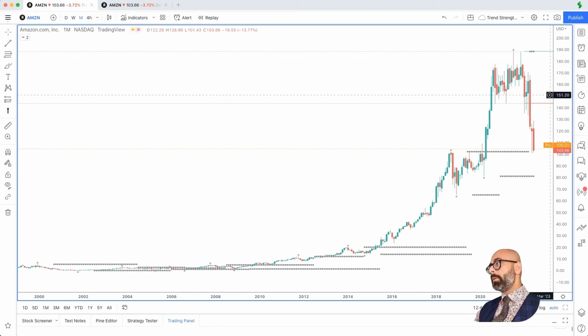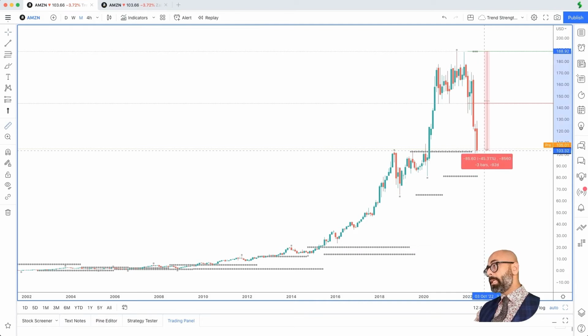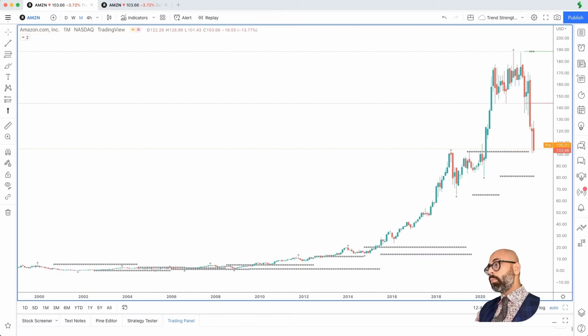So it's the tech sector in general. Amazon is no different. If we just look at the recent fall in price from the high, which is July 2021, we have seen a fall in price of around 45%. That's a significant drop. The point is now, depending on your approach, is this a good time to be buying into Amazon? Well, let's move across to the weekly time frame.